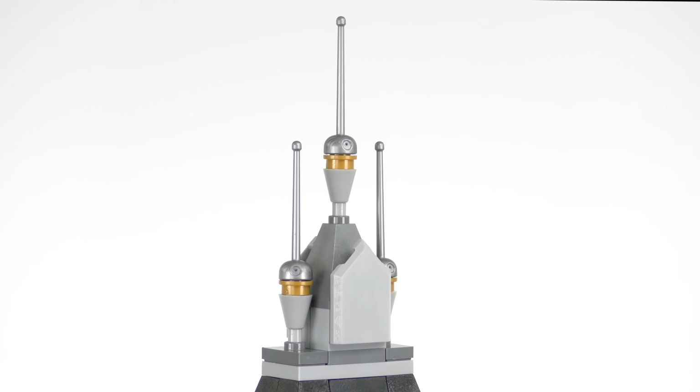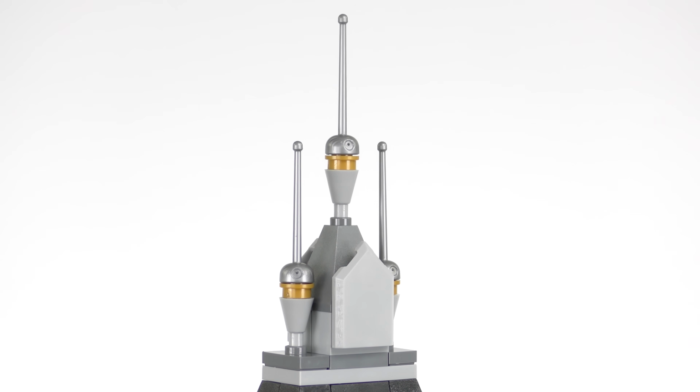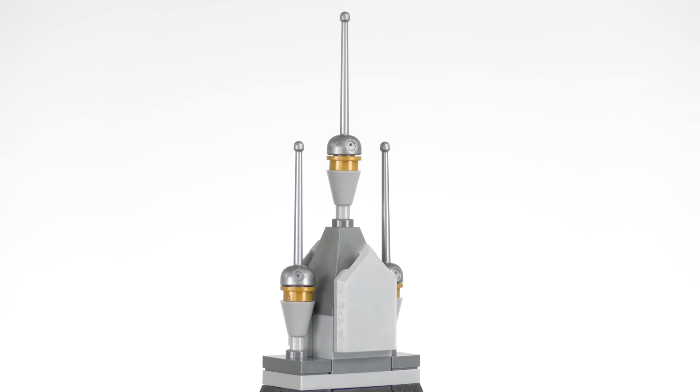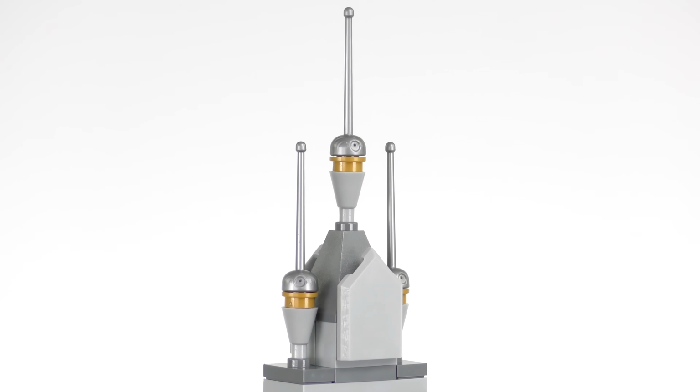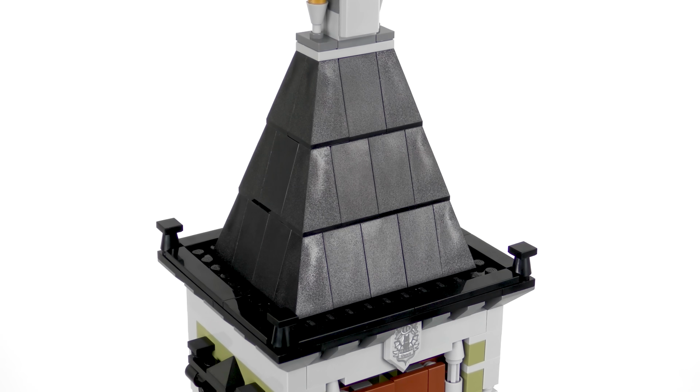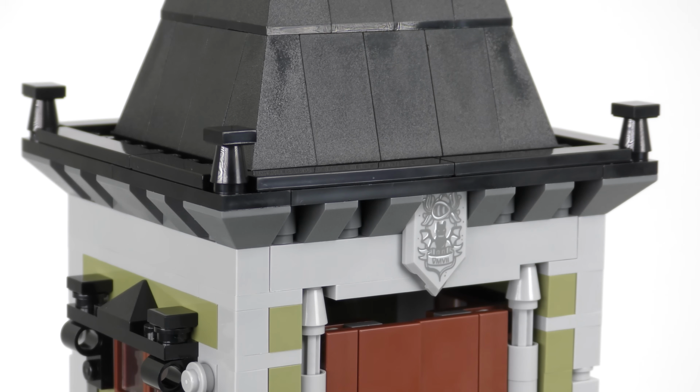The roof of the tower is topped out with some really nice details, including some swords which would usually be used for fencing. It's a really nice use of this minifigure accessory, and I guess these could double up as lightning conductors. They sit on top of a very impressive and steep roofline. Around the edge we have some more decoration, but then we come to our first Easter egg.